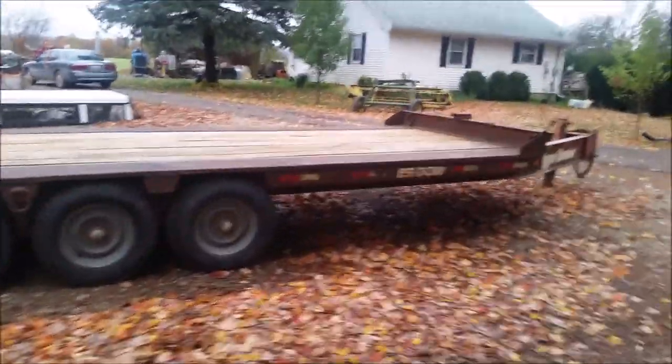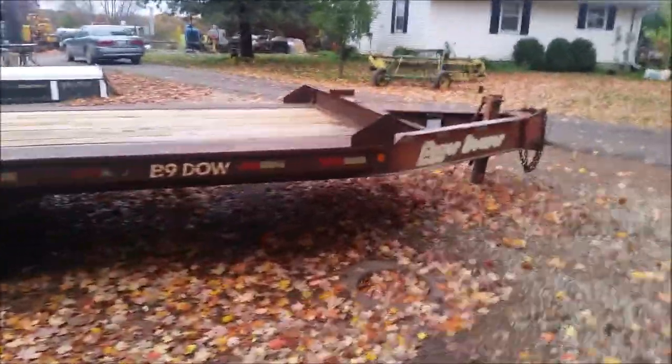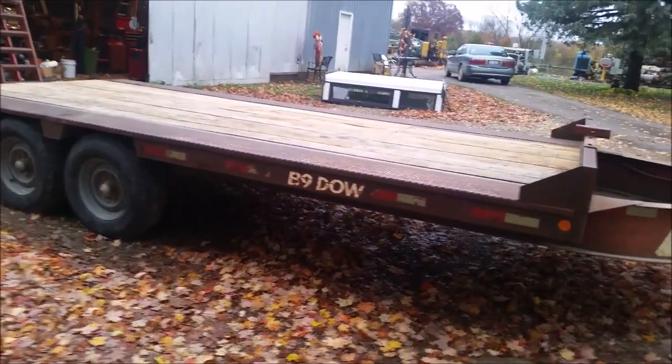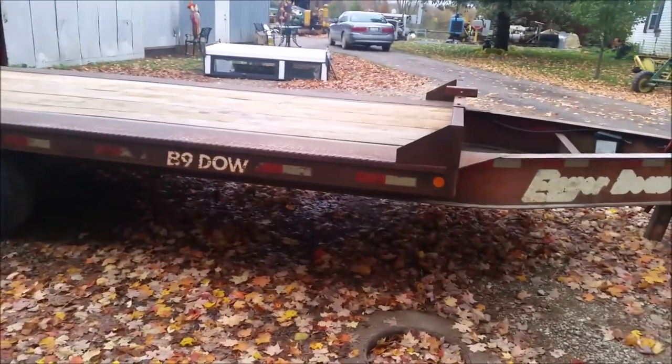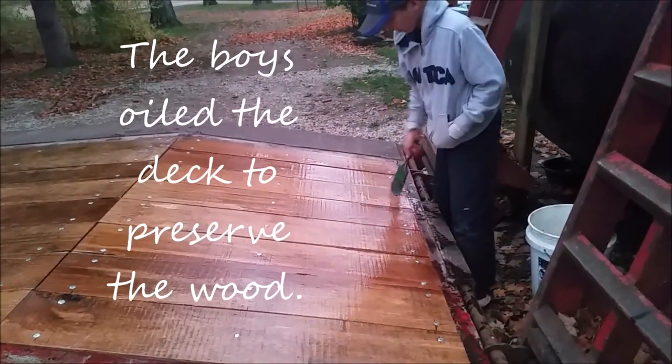And I always like to put new stickers and stuff on things like we did with the back blade. Made it look so nice. So the Eager Beaver is complete, and I've already got in mind hauling the 40 tractor around on it for a little bit. This stuff is gonna last forever.